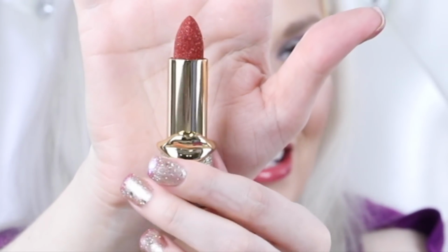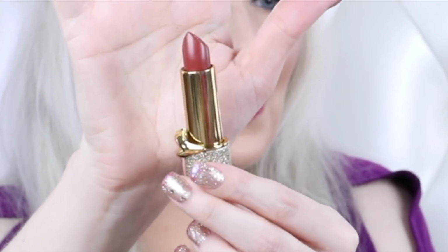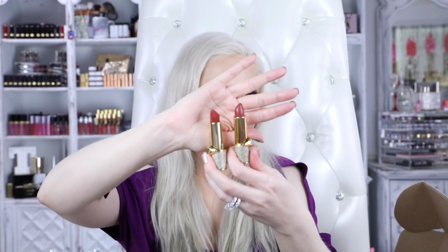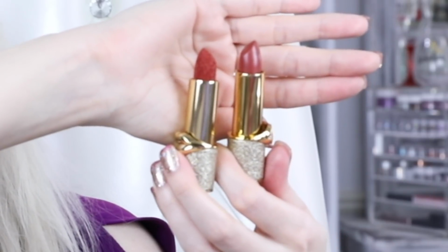Oh, here's the glitter. Oh my goodness. You guys, just stare at that. I'm nervous to handle these right now because I'm shaking. Oh my God, this nudie shimmery is perfection. Seriously. I am a little kid at Christmas right now.